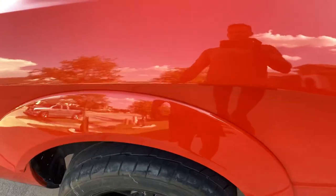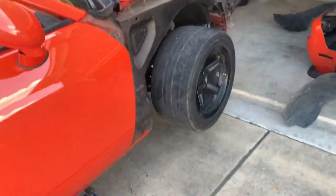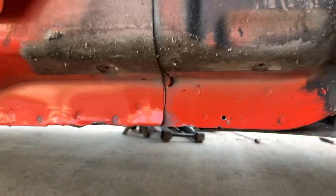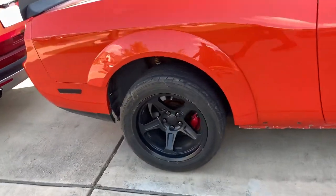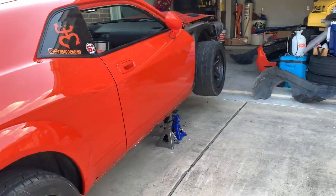All right, so the back is on. Nice and flush. Now we can't put on the rocker until we put the front fenders on because they bolt here in the bottom. And I'll show you guys all that here in a second. But everything's good. Everything's nice and sturdy. I'm not going to touch it because my hands are filthy because I just finished that front right there.